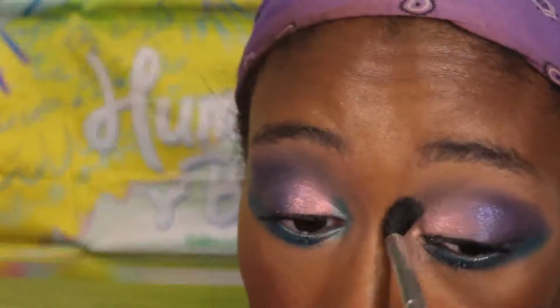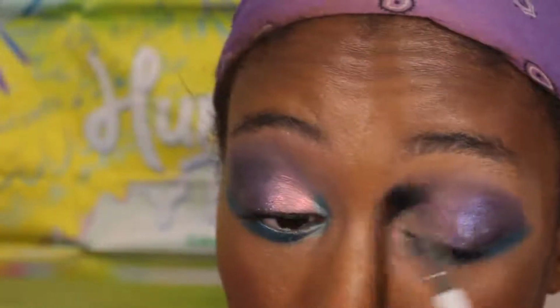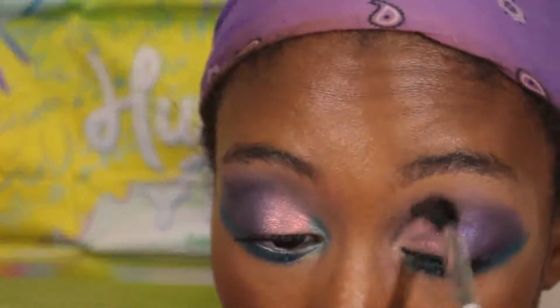So I want to get some of that darker color here toward the front. I'm not adding any extra product, but since this is the brush I dusted over the other side, I figured there's still some extra product there. It'll give a little bit of that coloring without me having to add it to the brush. It's a light dusting, but not too much, which I'm definitely here for.